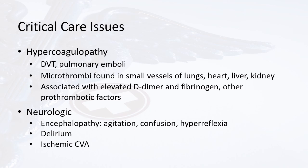Hypercoagulopathy has also been an issue in the ICU for patients with COVID-19, manifesting as DVT, or deep vein thrombosis, or pulmonary emboli. DVT has been found in up to a third of patients with COVID in the ICU, even when prophylactic anticoagulation is being used. It is thought potentially the hypercoagulable state is associated with the acute inflammatory changes, or the cytokine storm, that's associated with COVID. Autopsy studies have shown microthrombi in the small vessels of the lungs, heart, liver, and kidney, also suggesting systemic coagulability. This has also been associated with elevated D-dimer, fibrinogen, and other prothrombotic factors.